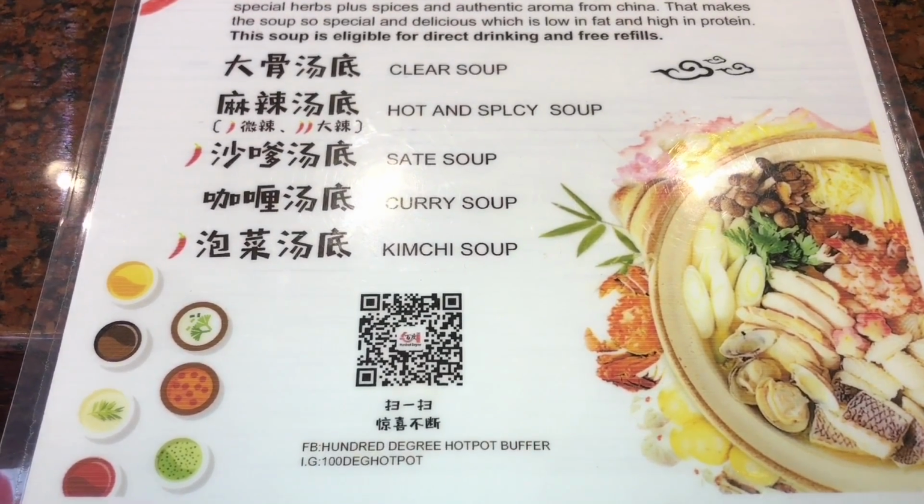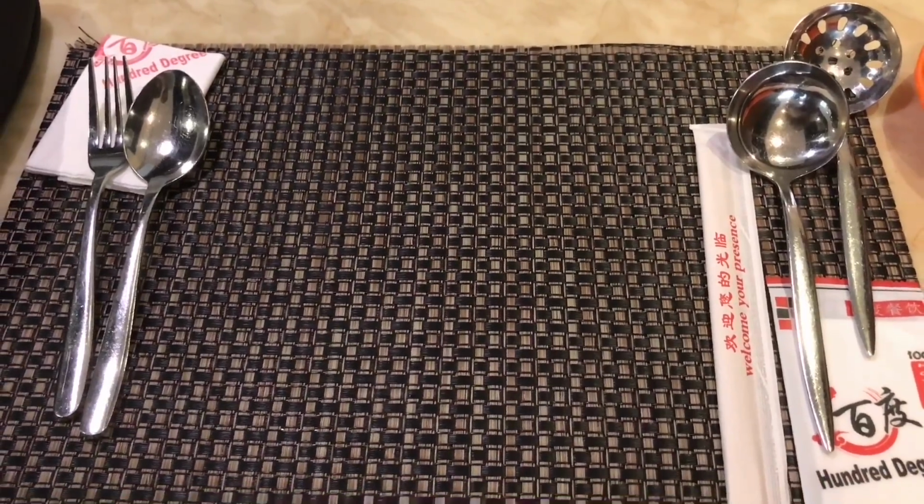Hi everybody, we just arrived at 100 Degree Hotpot. This is one of the newest hotpots in Manila, located along Roxas Boulevard, close to Manila Ocean Park. And wow, I'm just so excited because the buffet looks fantastic.